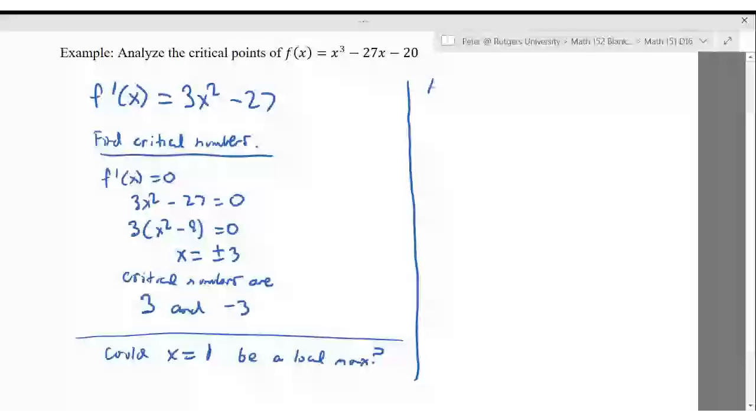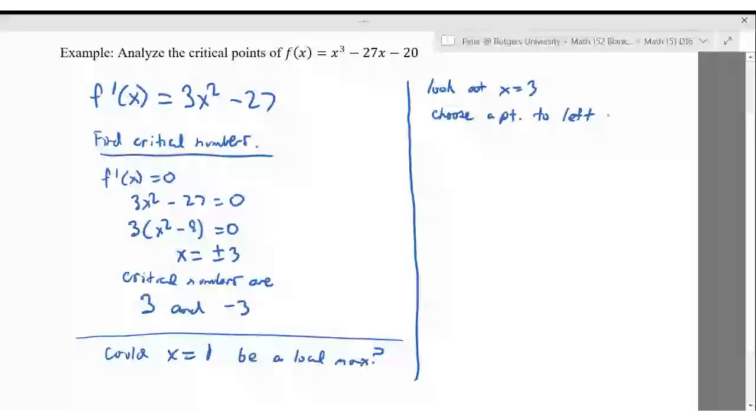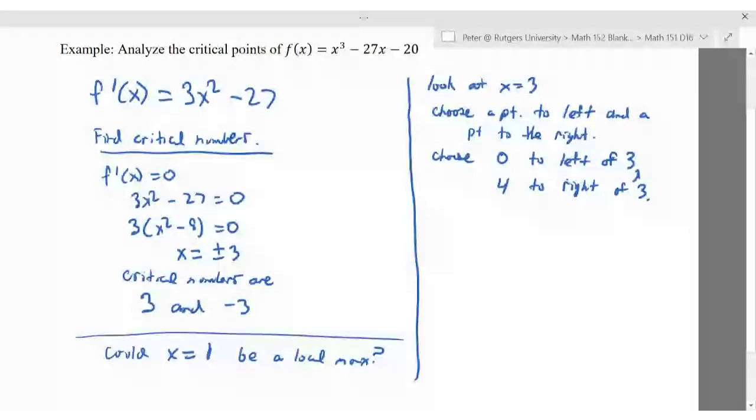So let's look at x equals 3. What we want to do is figure out is the derivative positive or negative to the left and to the right. So what we want to do is choose a point to the left and a point to the right. Choose 0 to the left of 3, and 4 to the right of 3.